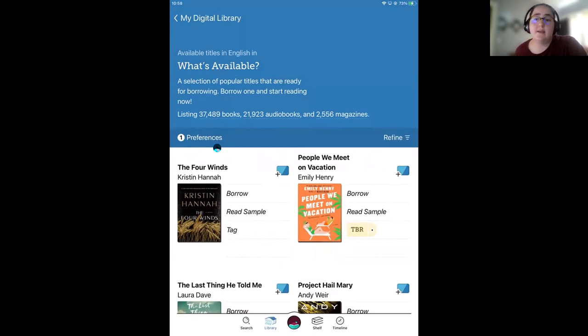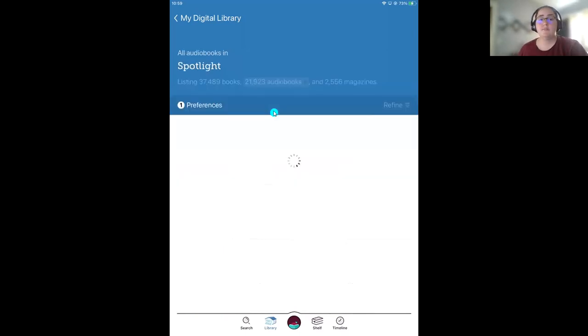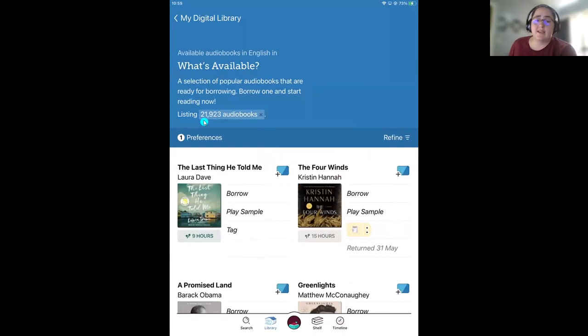Now I'm going to show you how to temporarily refine and filter your searches. The preference sticks and stays. It's going to continue to filter your searches every time you come back to Libby and look for a book. But let's show you that temporary way to refine. So right now I'm looking at all available titles in English, but I'm seeing books, audiobooks, and magazines. I'm going to filter this list to just audiobooks by tapping audiobooks here. Now I'm just seeing the 21,000 available audiobooks in English, and I'm going to come over to Refine.